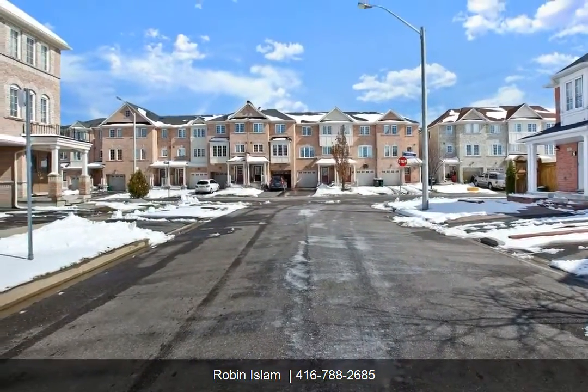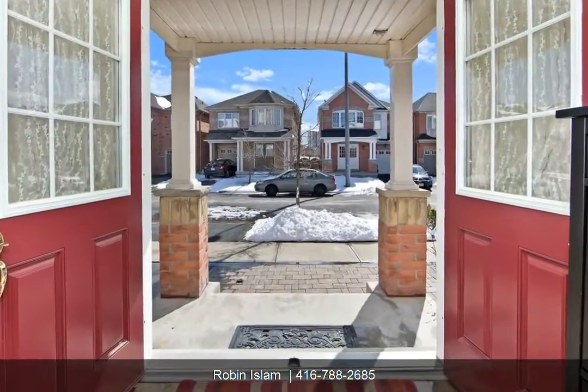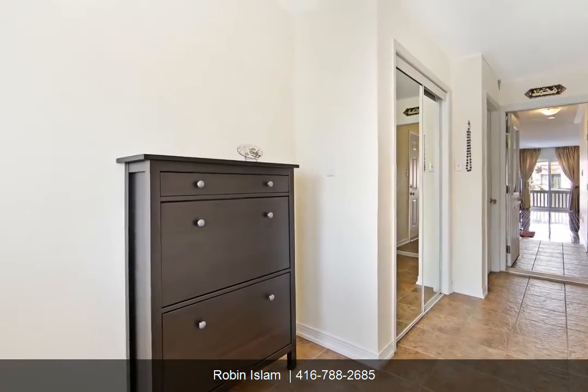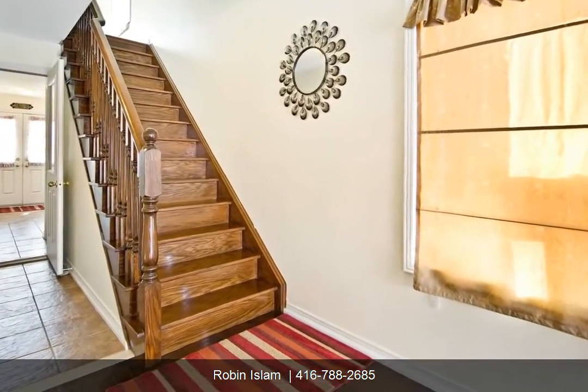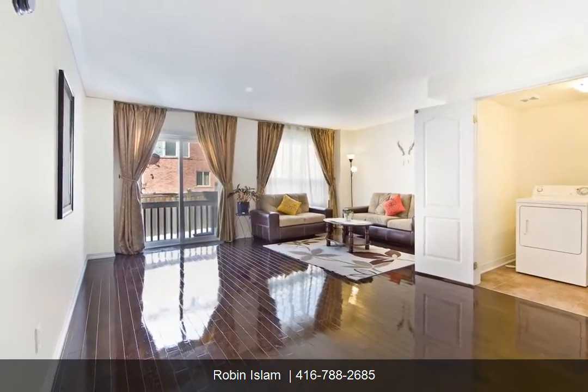Surrounded by many prestigious schools, shopping strips mere 2 minutes. Lots of closet space. Elegant finishes, stunning kitchen. Elegant garage with lots of shelf. Direct access from garage to house. Gorgeous hardwood on floor and stairs.